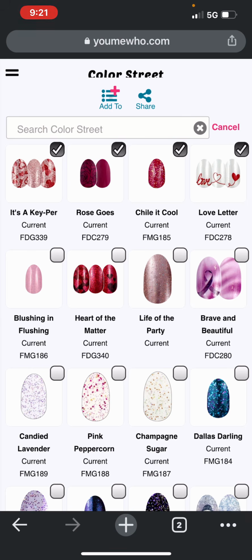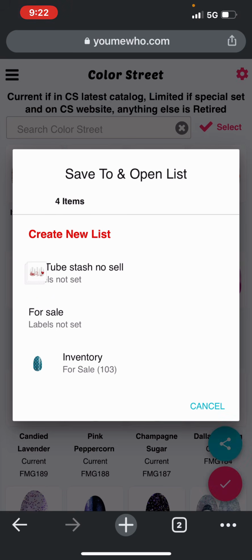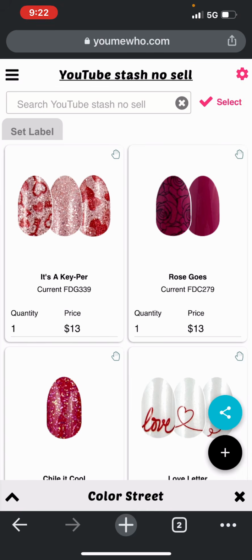We're going to hit add to. And you can see right here, I have my current inventory in here, which I haven't updated my actual amounts, so of course that number is not accurate. But you're going to take those 4 items we just checked off and add them into your YouTube stash no sell, right? That's your master list, if you want to call it a master list. Click on that and all of those items just went in there. So now you see the title on the top changed from Color Street Catalog to YouTube stash no sell, AKA master list for you.